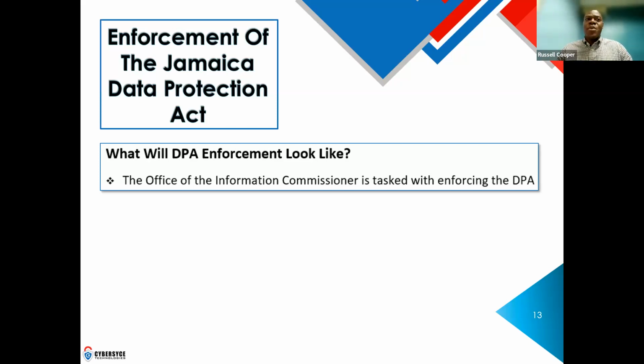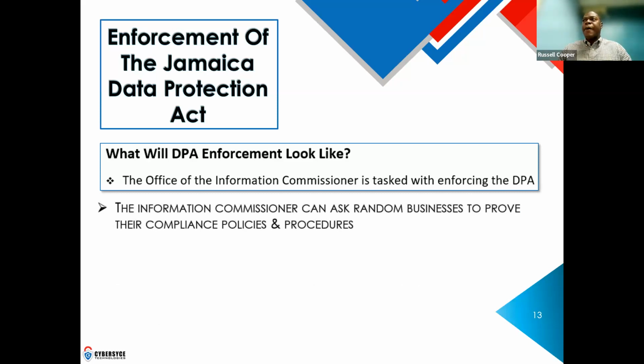Right. So of course, the Information Commissioner is responsible for enforcement, and the Information Commissioner has a range of powers. I mean, she can ask random businesses to provide certain information or to prove their compliance policies and procedures. In fact, she has specific methods by which she does that. I say she because the Information Commissioner is a she right now. But the office has specific methods in which they can do that. She can issue an information notice, which is a notice that requires companies to furnish the Information Commissioner with specified information or categories of information, right?